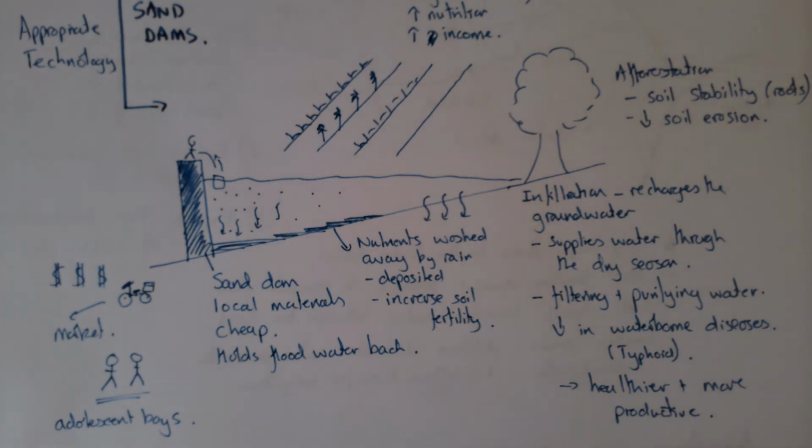Why are trees planted as part of this project? That's right, because their roots are helping to stabilize the soil and they reduce soil erosion. Explain how women of communities in Makueni are benefiting economically from sand dams. Excellent, yes. Yields are increasing and they're able to grow different kinds of crops like fruits and vegetables, which they can then sell at the markets to make a little bit of money to support their family.